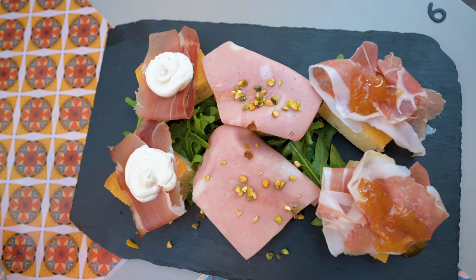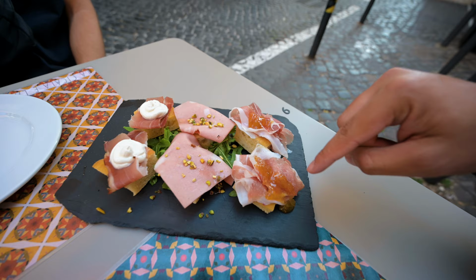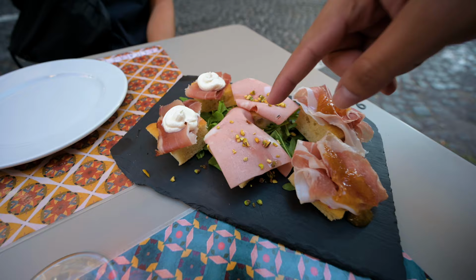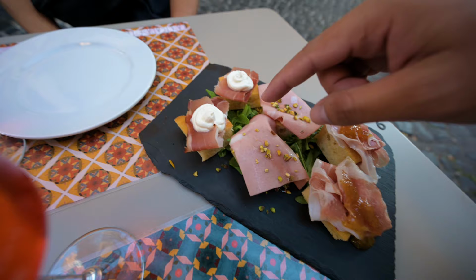Check out what they gave us in terms of snacks. So this here is all different types of meats in slices on pieces of bread. Marmalade, prosciutto on bread, mortadella with pistachio and honey. There's a little bit of arugula on the sides, and then this one is speck with some sort of cream cheese on the top. My oh my.